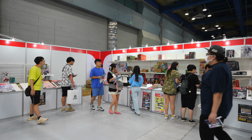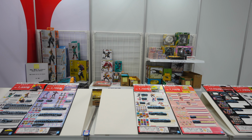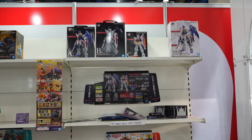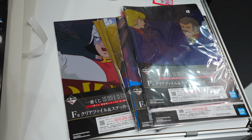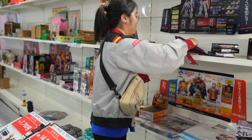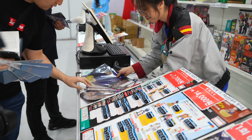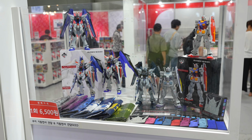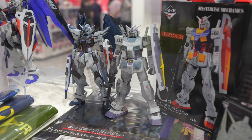Here is a variety of random raffle draws. The Gundam one was definitely the most popular. It was 6,500 won for one ticket, which you draw and see which item you get. You do get to choose from within the category of your ticket. You're guaranteed to get something, so you don't walk away empty-handed. The big prizes are the kits, which are usually unique to the draw.